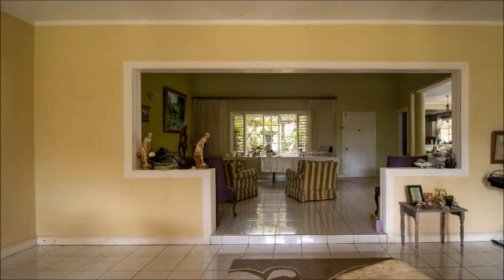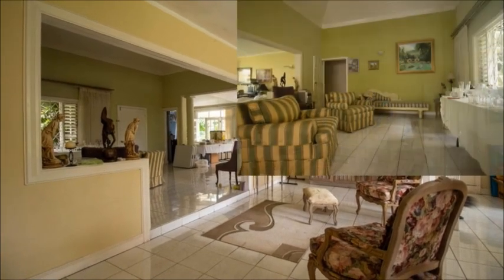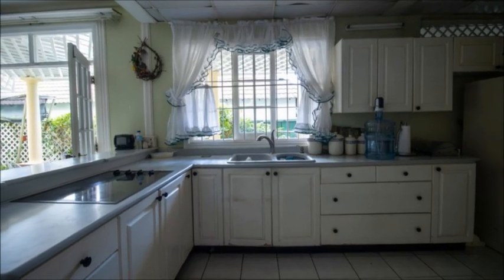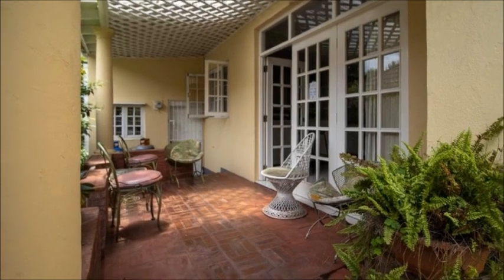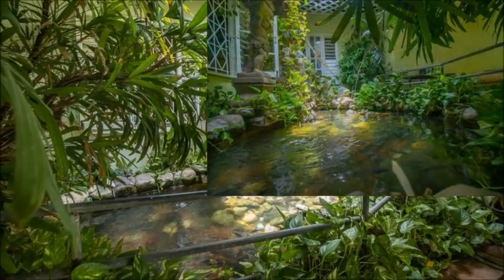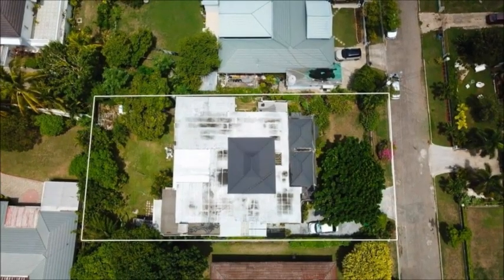It comes with an open concept floor plan, which makes it a warm, inviting, and welcoming space to be enjoyed by all. It also comes with a spacious kitchen and patio to just unwind. You have an amazing covered courtyard style entrance space with koi pond. Make this home yours today.